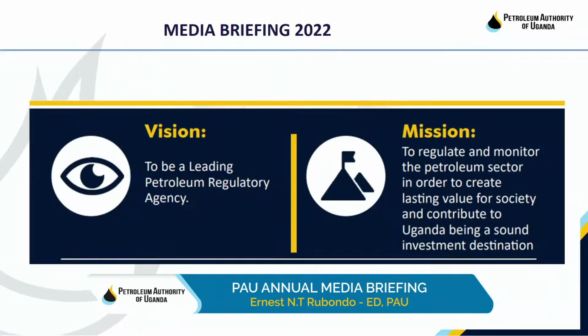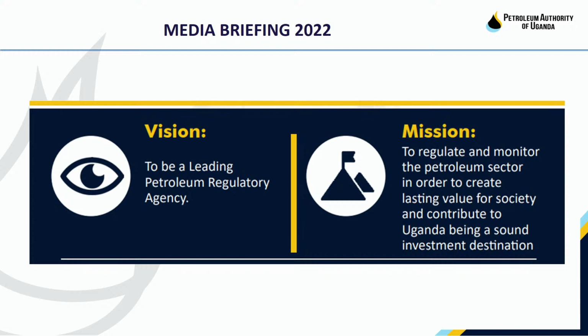These staff are continuing to deliver the PAU's mission of ensuring that the sector creates lasting value to society and contributes to Uganda being a sound investment destination. Now, ladies and gentlemen, I would now like to present a summary of the specific milestones which the PAU achieved during 2020 and 2021, together with the outlook for 2022.